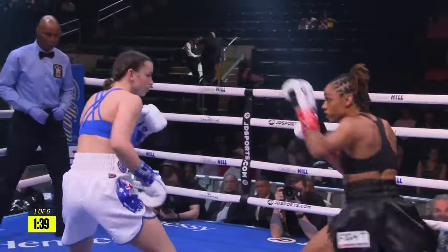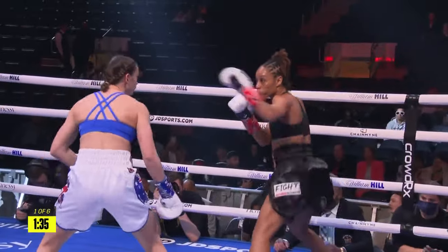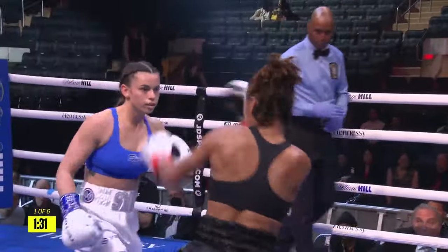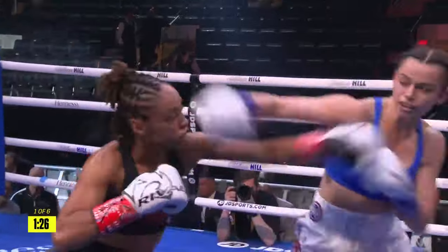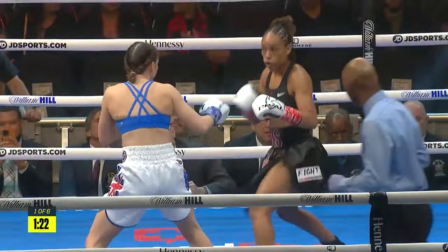We saw that in-and-out style frequently in San Diego, Chris. But we saw more power punches, more left hands, a little bit more pressure in Skye's second fight against Beck Connolly. I think she landed more power shots in the first 3 rounds against Connolly than she did in her entire 6 rounds against Jessica Juarez.